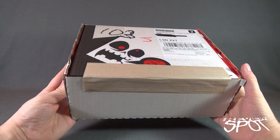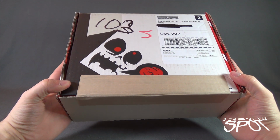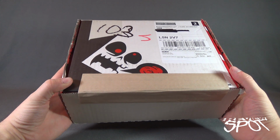Despite the fact that the box is slightly different, Horror Block is one of Spot's favorite subscription boxes. Whenever it comes, I let out a glee of excitement like a little schoolgirl, and I grab the box from my post office.